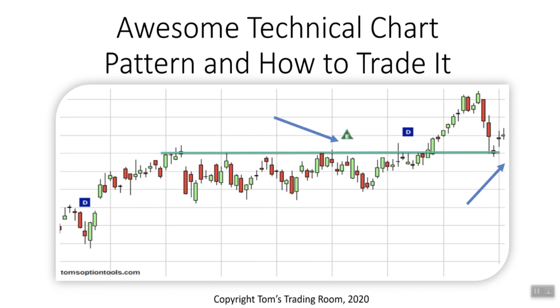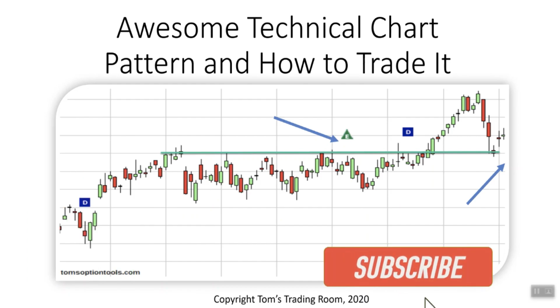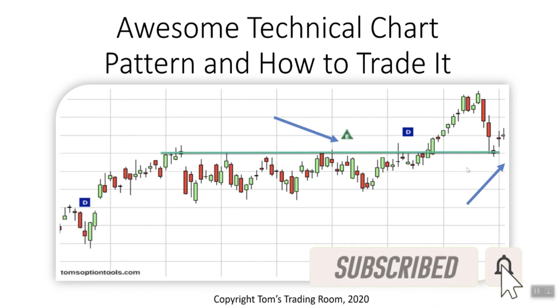I have a video presentation for you. It's an awesome technical chart pattern and how to trade it. In the visual, you see a horizontal line, and then you have two corresponding arrows. Those are what I've placed on this chart to emphasize the pattern I want to train you on. I'm going to show you the pattern setup. I'm going to show you how to possibly trade it with options, and then we're going to show you how in Tom's tools you can find these technical patterns.